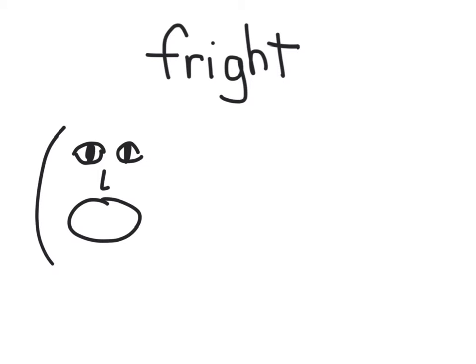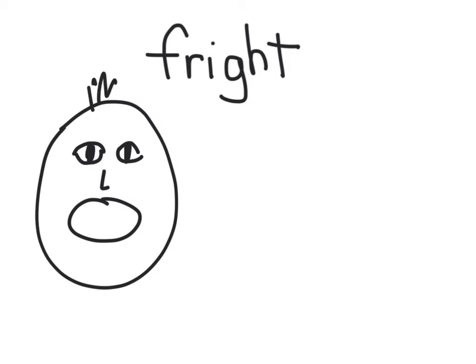The second vocabulary word we're going to draw is fright. Fright is another word for scare. If something scares you or it gives you a fright, it might make your eyes get really big and you might scream. It might even make your hair stand up on end. If something gives you a fright, it scares you.